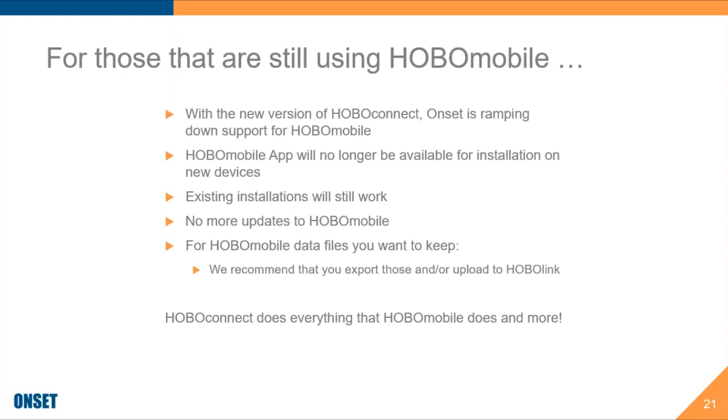We want to encourage everybody to switch over to Hobo Connect because it does everything that Hobo Mobile does, and it does more. There's a little different interface in some cases, but it really does most everything that Hobo Mobile does. So there's no reason not to switch. So we're encouraging everybody to do that.